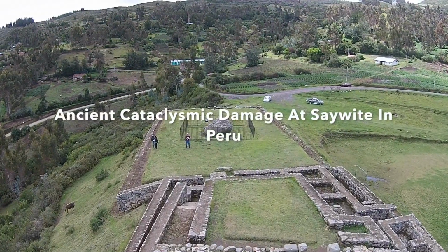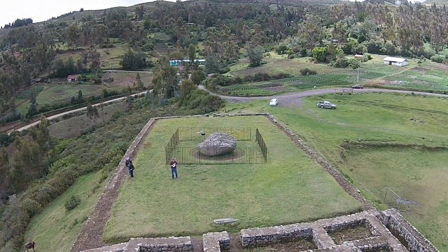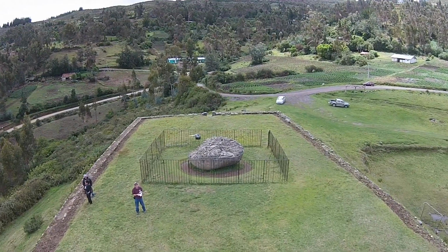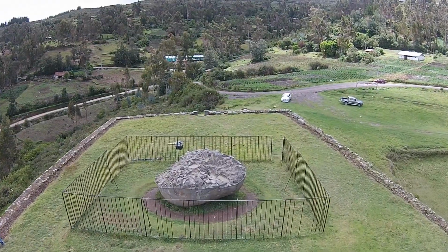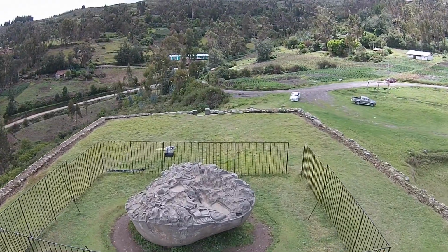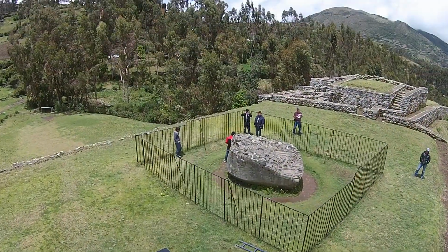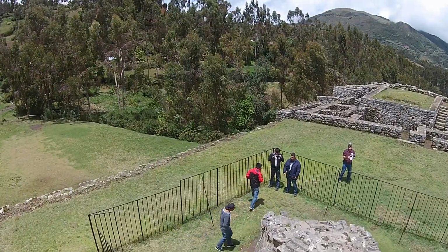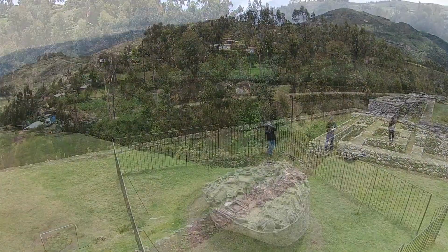Ancient Cataclysmic Damage at Saiwite in Peru. Now, most of you will not have heard of Saiwite. It's about 4 hours drive outside of Cusco, and its most famous feature is this carved stone, thought to have been made by the Inca, but no one actually knows who made it, when, and why.